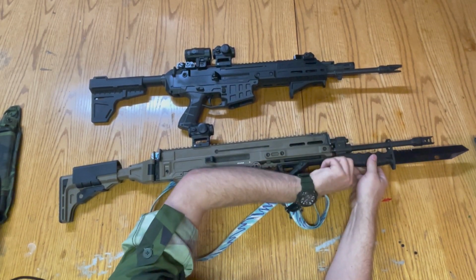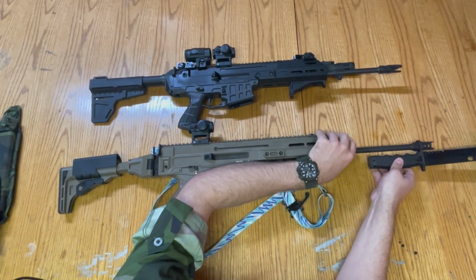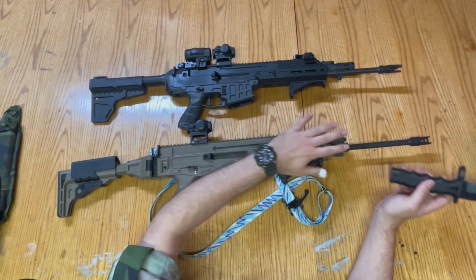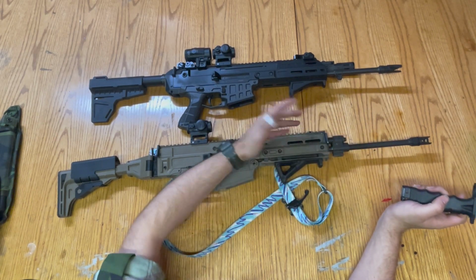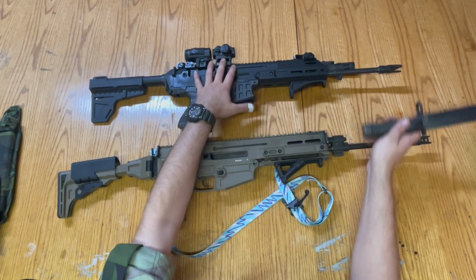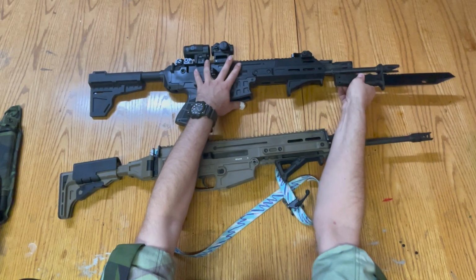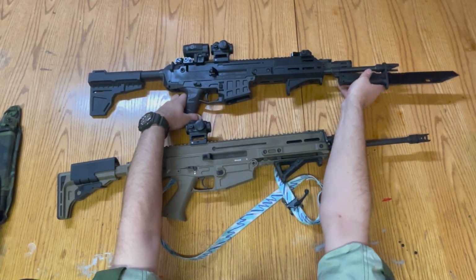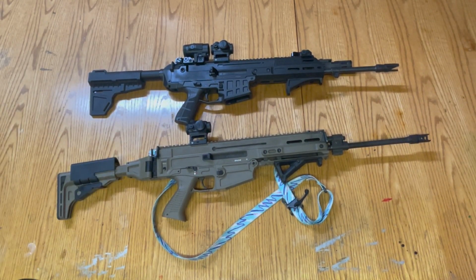Obviously, on these are both. This bayonet is designed to go on a 14-inch carbine. So the barrel on the 805, my 805 anyway, is too long. It's 16 inches, but it fits beautifully on the Bren 2 with this 14-inch barrel. This is a 14-inch pistol.